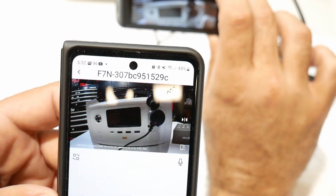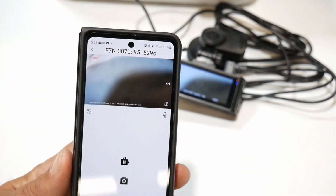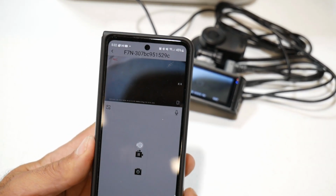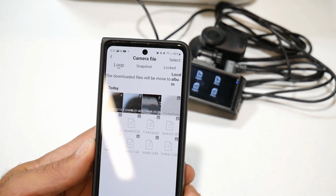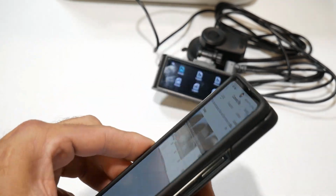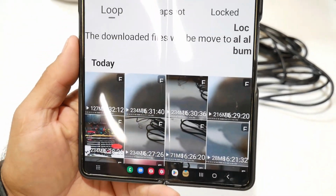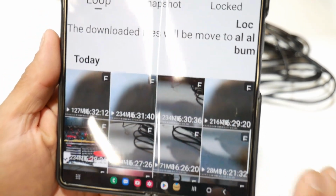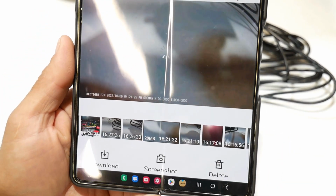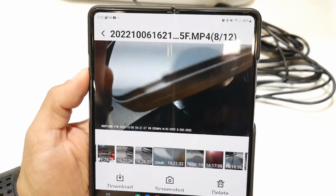So that's pretty cool. You do have some settings in the app itself. You can go to camera files. So it's going to click into the files that you currently have. Go ahead and open up this phone here so you guys get a better look. So there is a look at all the camera files. So go ahead and click into one of them. And now it's playing it.